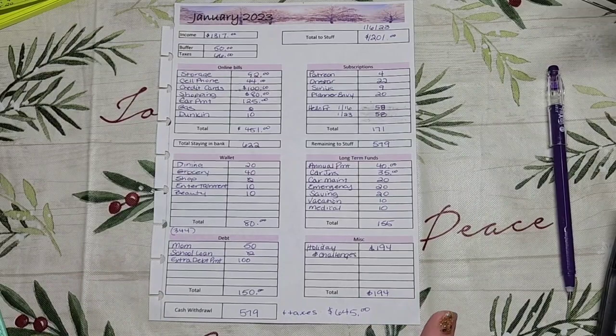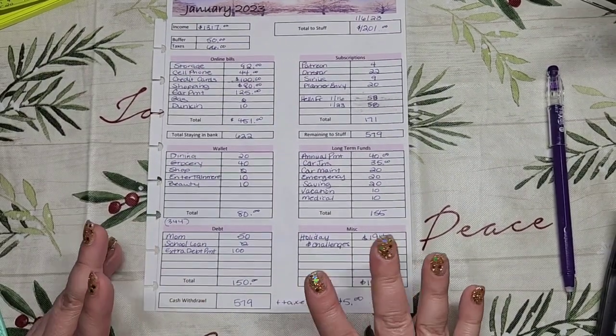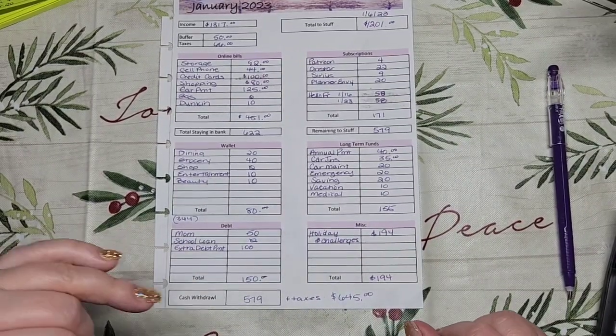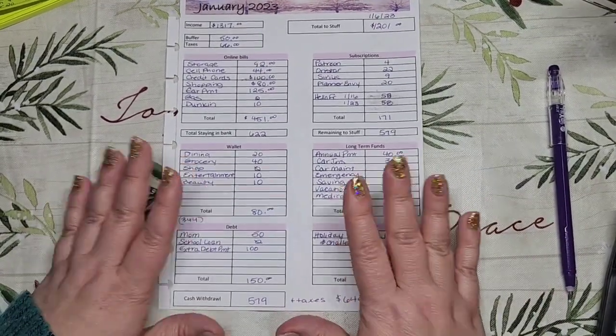I will be doing probably the savings challenges. I know I have at least one that I can finish, so I'll probably, I don't know if I'll unstuff that at the same time or not, but let me know what you think.